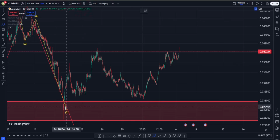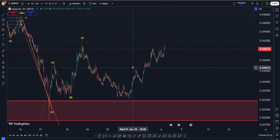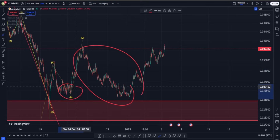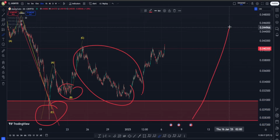Scenario number one suggests that this is an A, and followed by that probably a triangle to about here into wave B, and another 5 wave up into our C leg. And because in this move down we actually took this low, maybe soon we are going to get a move down and take the lowest low down here about, let's say, 2.8 cents, and then after it we are going to get a huge bounce back and continue our uptrend.